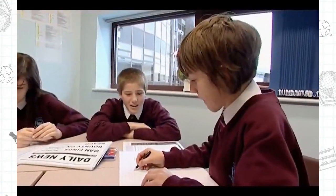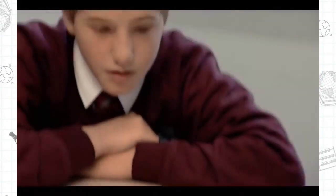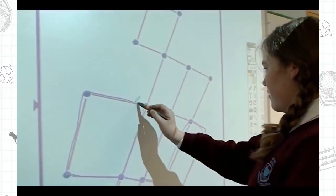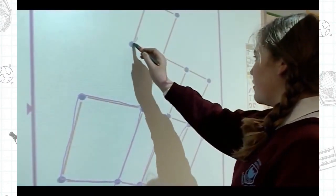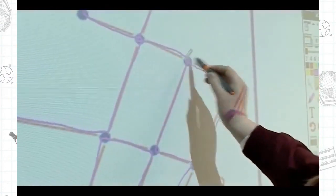They attacked the activity exactly how I thought they would, just by trial and error. Yeah, starting somewhere and trying to do it, and if I can't do it that way, start somewhere else. And once they've found one, it actually gets around the room fairly quickly that if you start there, you can do it. The students have come up with a number of different solutions to the problem, but they all have something in common.